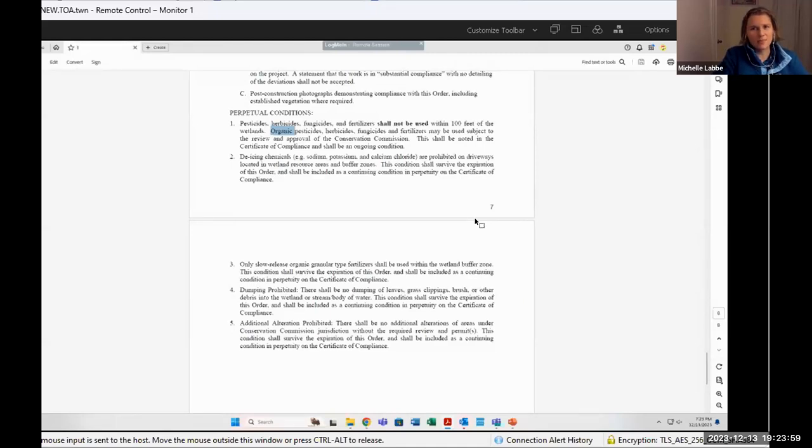So I think we just remove the word organic for these three orders. Okay. And then from there, we can maybe wordsmith something for that specific perpetual boilerplate condition that tackles the issue at hand. Okay. Any comments on that, commissioners?